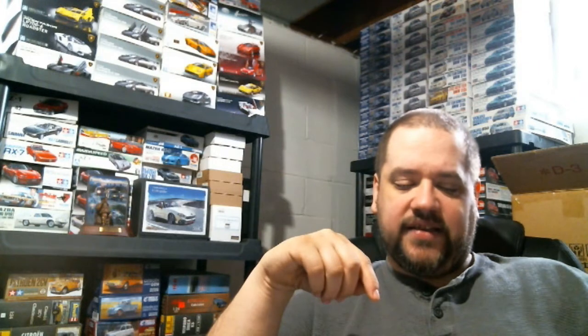They're going to reissue their Mazda 767B in the Finish Line livery. They're going to reissue their Toyota 2000 GT as the 1967 500 kilometers of Suzuka race winning car. They're going to reissue the BMW 318i Japanese Touring Car Championship in the Sogo Security livery.